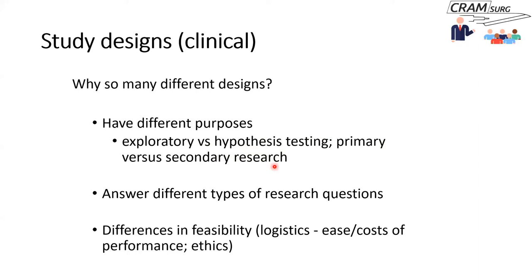And there you acknowledge that there is already a number of papers on the topic and you want to collate the evidence and you want to submit the evidence. And therefore you'll be doing what we call secondary research. And a systematic review would be a typical example of secondary research.